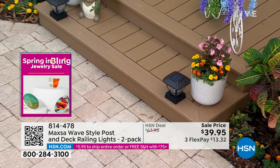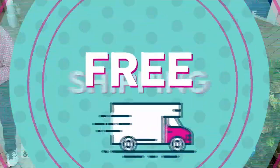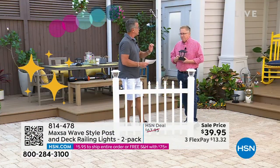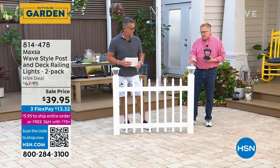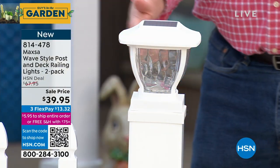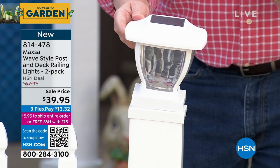You want to dress up your outdoor space, and maybe you're not somebody that can do a lot of heavy lifting or gardening. This is the choice for you to make your deck and your outdoor space. You don't have to call an electrician. You don't have to wire. If this was a solid wood post, which these work on beautifully, you don't have to drill a hole. You don't have to have an electrician run a trench and run electricity out. The electricity's right there. It's free.